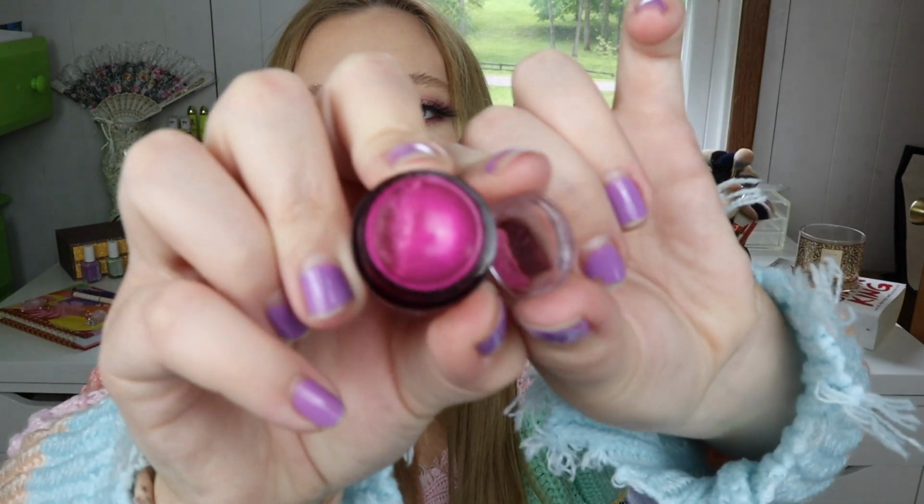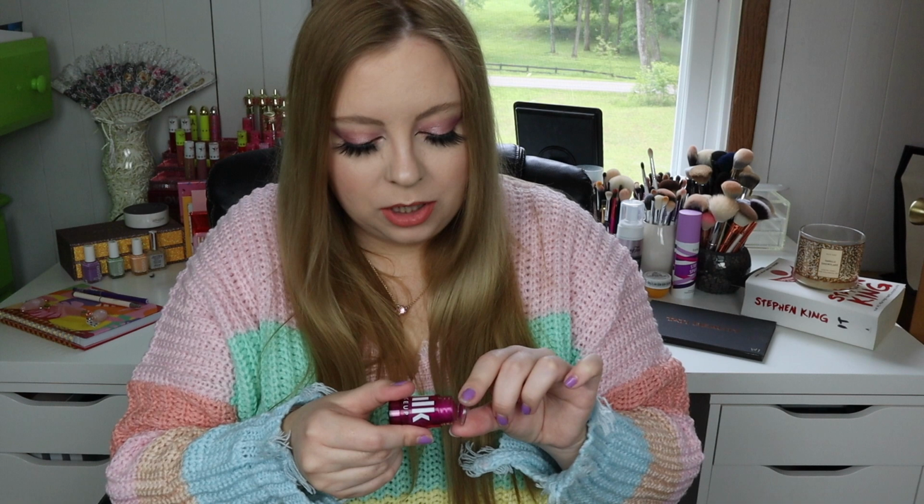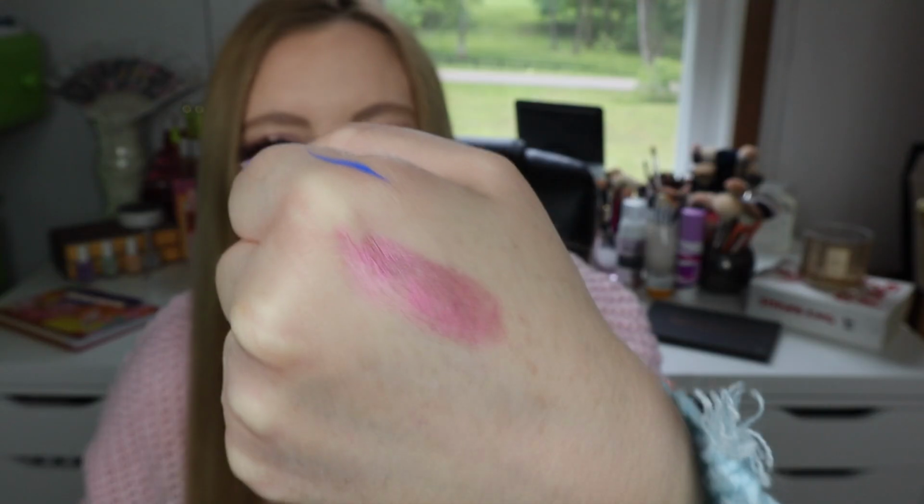So I messed up. I took that little thing off and a chunk of it just came out. Whoopsie daisy. Oh, I wish I could just put that back. Oh well, who cares? It'll just be messed up. Let's give this just a little swatch.